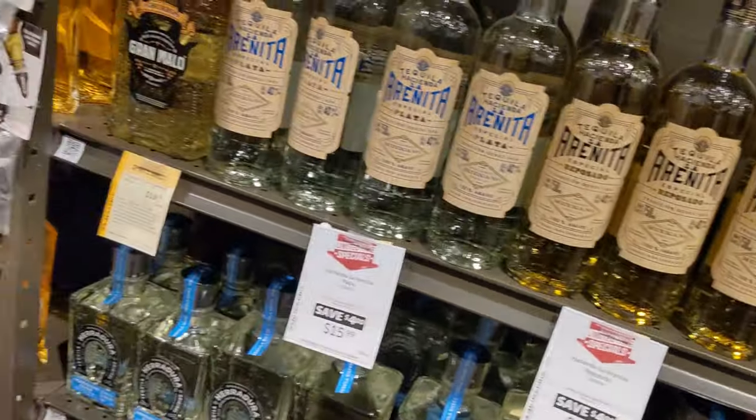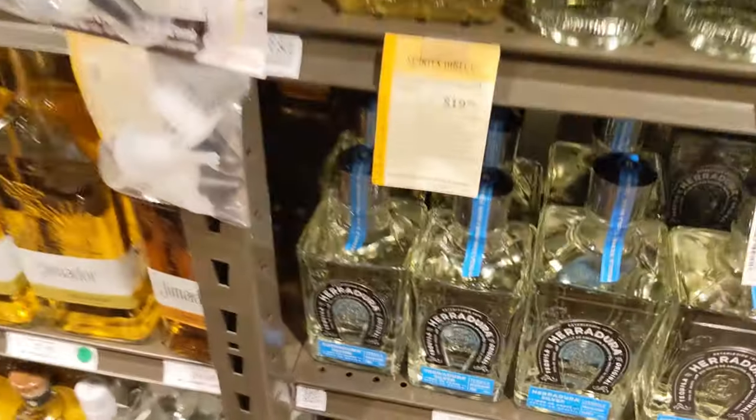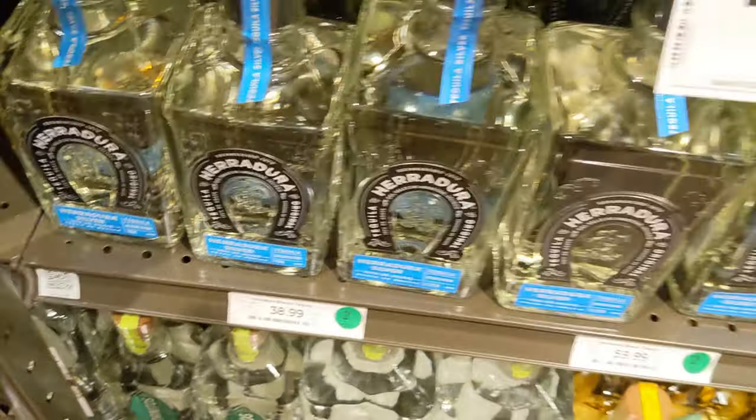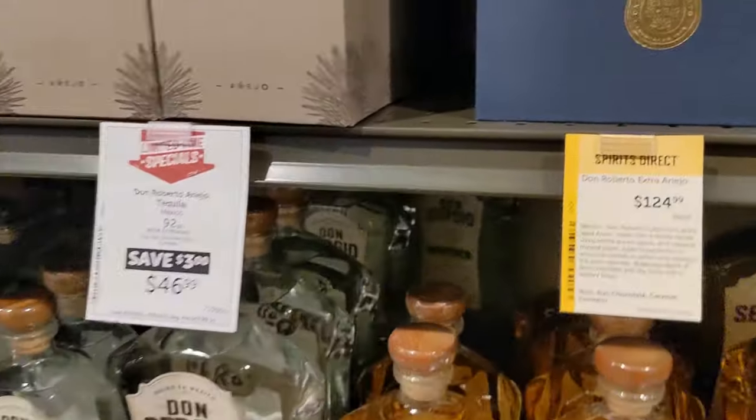There's a few other tequilas we want to get, including this one, which is one of the last ones we want to try before we do our big tequila video. Right now that's a little bit out of our price range. After we finish that one, we're going to do a big video on sober tequila.